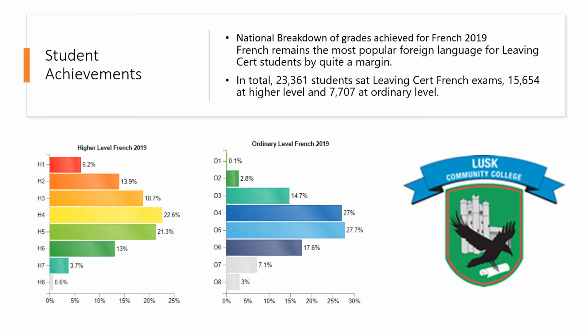So in student achievements, in the Leaving Cert in 2019, this is the national breakdown of grades achieved for French. Okay, so French remains the most popular foreign language for Leaving Cert students by quite a margin. In total, 23,361 students sat Leaving Cert French exams, 15,654 at higher level and 7,707 at ordinary level.